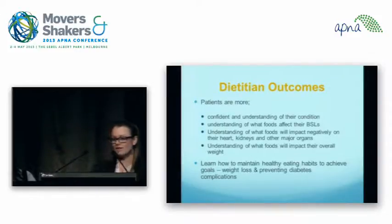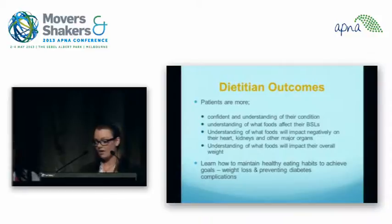So the outcomes that I've seen through working together as our diabetes clinics, that the patients are more confident and understanding of their condition. Their understanding of what foods actually affect their blood sugar levels and why. Understanding of what foods impact on their sort of hearts, kidneys and other major organs, so why dietary fats are important. Watching their salt intake as well on their kidneys, so managing that as well. And understanding of what foods will actually impact their overall weight. And essentially learning how to maintain healthy eating habits and achieve their goals.